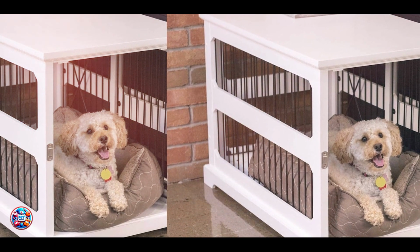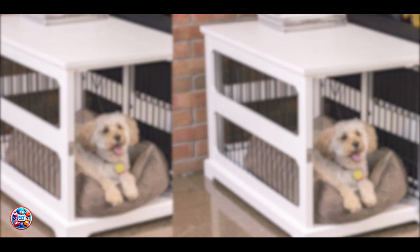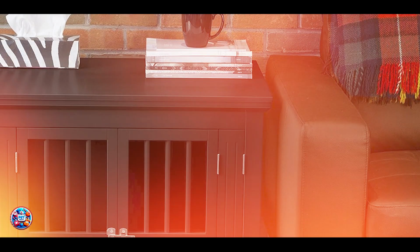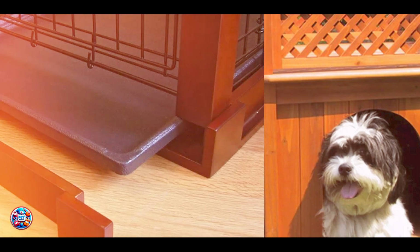Durability. Constructed from high-quality materials, this crate is built to last. The solid wood veneer resists wear, and the powder-coated steel bars offer long-lasting durability. Proper maintenance and cleaning can extend the life of this crate, ensuring it remains a reliable and attractive piece of furniture for years to come.